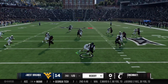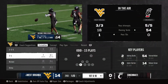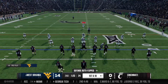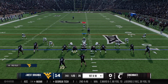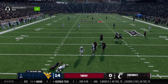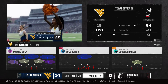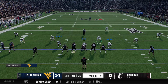Come on, give me something. Here's the return from inside his 10. And the coverage team is able to make the tackle. Here comes the Cincinnati offense back on the field. Not a lot of time left here in the half. Let's see if they can cut into this lead. This drive isn't a must score, but man, you look... And the defense makes a play, sacking him back at the 10. A timeout is called as this offense tries to find a way to get more points on the board before the half.